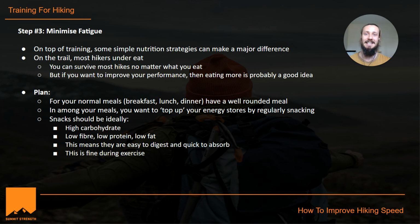Now, ultimately eating these types of foods, again, it's not the type of thing we just want to eat all day, every day, because that stuff gets digested really quickly. Sometimes we can have these sort of like spikes in energy, which isn't great when we're just sitting around. But if we're exercising, this is fine because the body wants this energy. It's going to use this energy. It's going to fuel us for our exercise. And this type of stuff is fine when we're actually hiking.